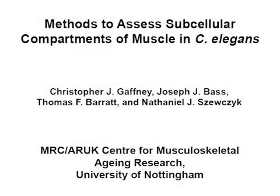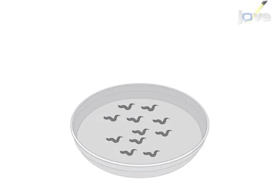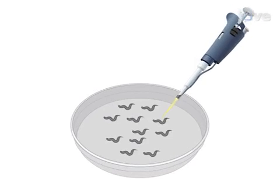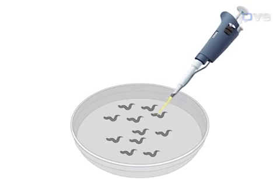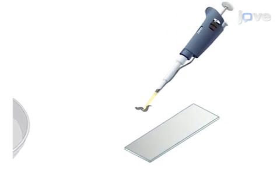The overall goal of the following experiment is to determine if a defect generated in the neuromuscular function of C. elegans may be explained by defects in the subcellular compartments of muscle. This is achieved by picking worms from plates and completing movement assays to determine if the mutation, drug, or RNAi treatment has an effect on muscle function.